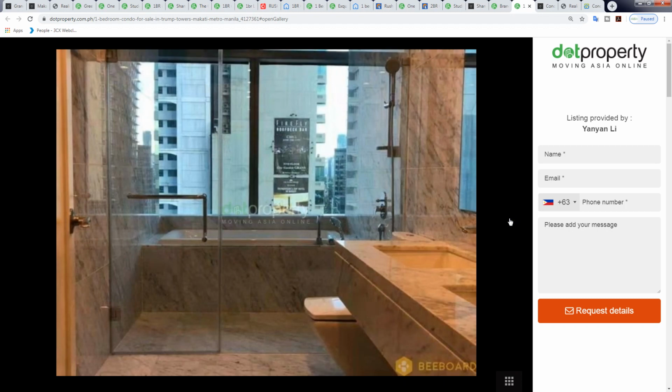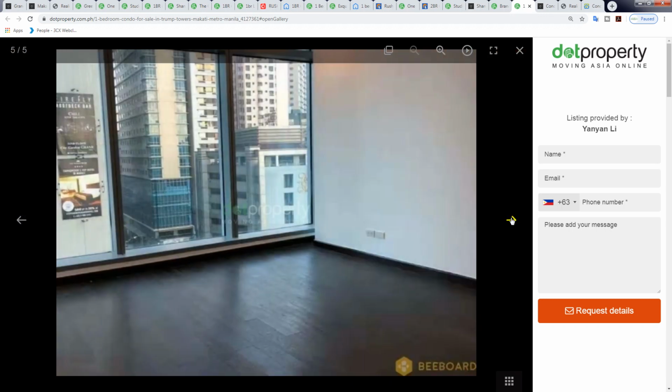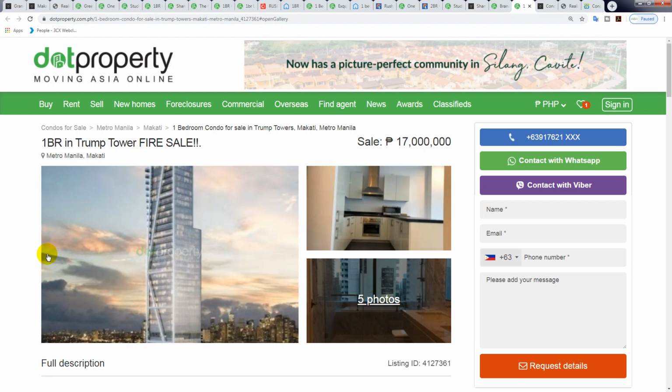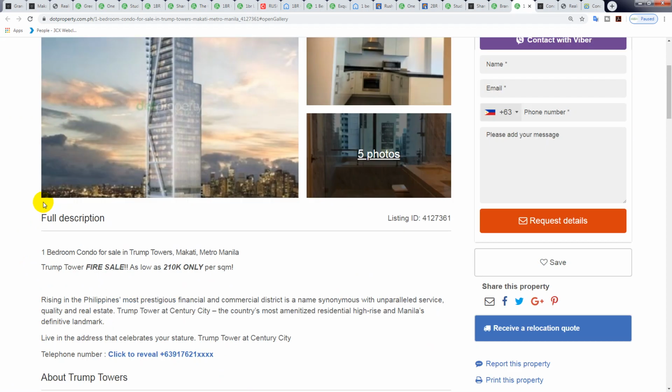Imagine soaking in the bathtub. You got the foam, the bath foam, just chilling, looking at the view, smoking a cigar, drinking a glass of whiskey or a glass of red wine, depending on your preference. That is a dream. Just a beautiful bathroom, that. One bedroom. And that's the living space. And that looks like the living space too, is it? No, that must be the bedroom. So yeah, that's the best value Trump Tower condominium available.